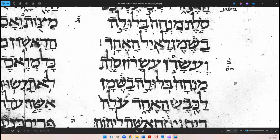Isaron solet mincha bulula bashemen. Isaron, you may recognize the root asara, meaning 10. So an isaron is a 10th part. So this phrase, isaron solet mincha bulula bashemen, means a 10th part of fine flour for the mincha, the grain offering, bulula vashemen, well mixed with oil.